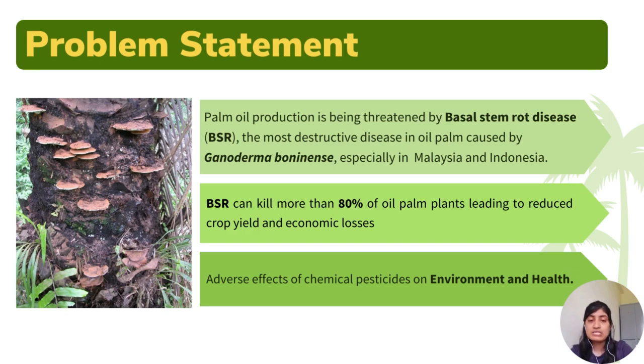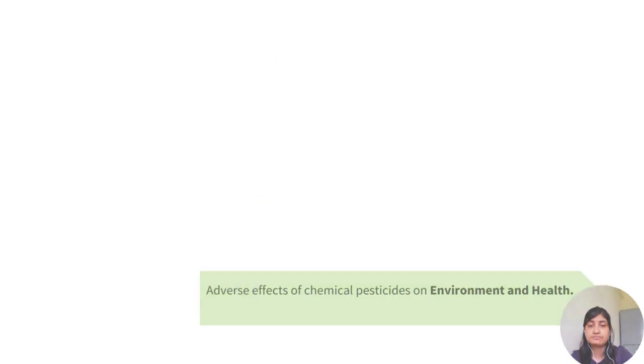As predicted, there will be massive loss, with the palm oil industry losing around 4.5 billion per year if BSR remains untreated. There is a need for an effective, environmentally friendly and suitable solution to combat BSR and protect the palm oil trees throughout the growth stage.